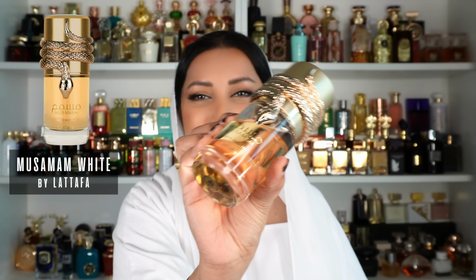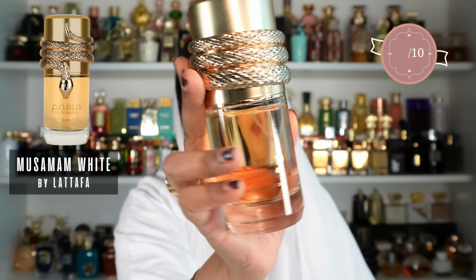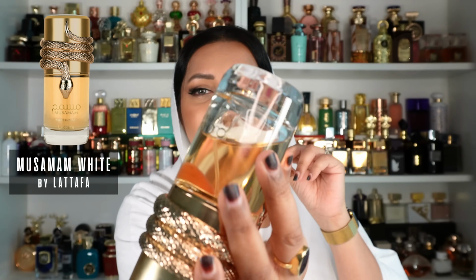Next we have Musamam. Musamam White Intense. This, of course, you guys know already. This is a 10 out of 10 for me. I've put them in so many reviews. I'm going to try and not show the serpent because people freak out. It's a beautiful fragrance. It's a beautiful bottle. Look at how much I've used up. Oh my word. Every time I smell this.